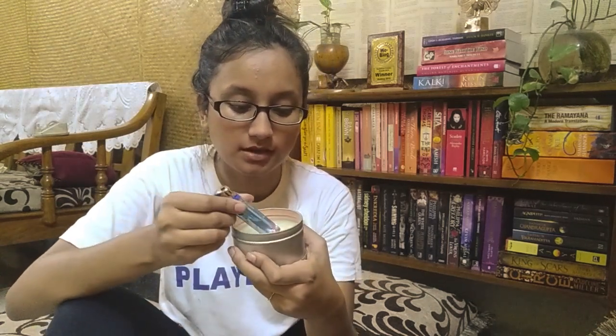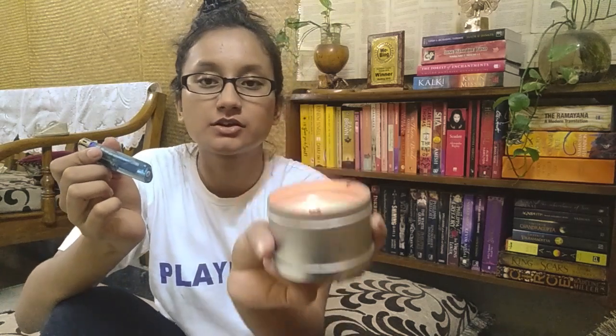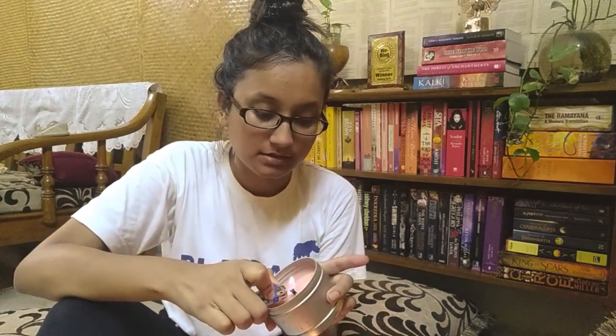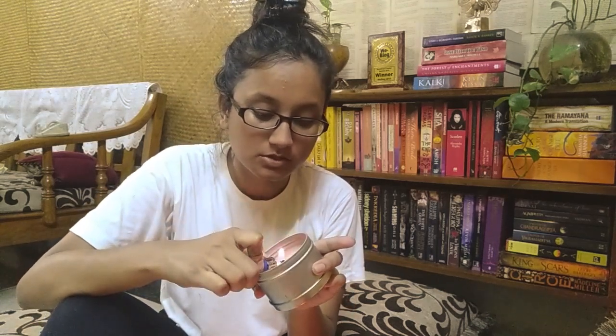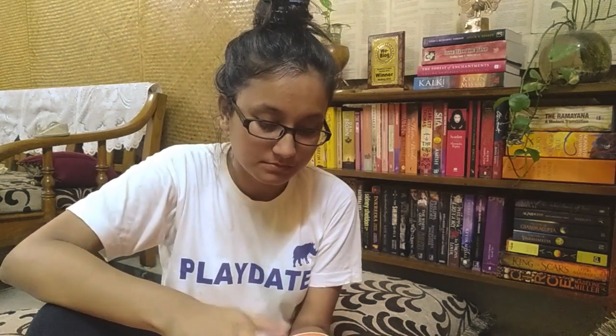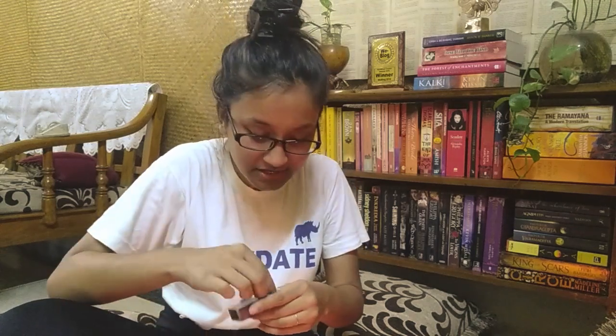It's just lighted up, so it looks so pretty. And especially when the lights are off, if you have candles on, it's just amazing. And this one smells so good. My favorite candle smell is bamboo and fresh grass. That's the best smell ever.